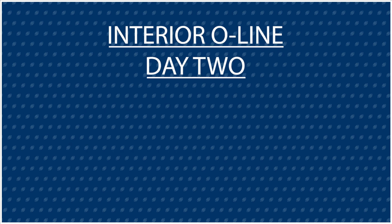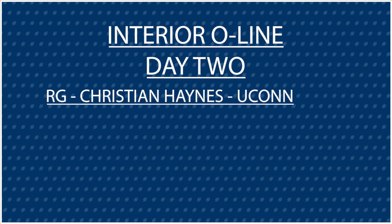Next, I'm going to call him a fan favorite, a Senior Bowl favorite. Christian Haynes from Connecticut. Unlikely school to deliver a favorite, but I think the Senior Bowl does a good job of finding linemen that are mean from small schools the last couple of years. 6'2", 313-pound, tenacious, mean guard with a finisher's mentality. I really like Christian Haynes.